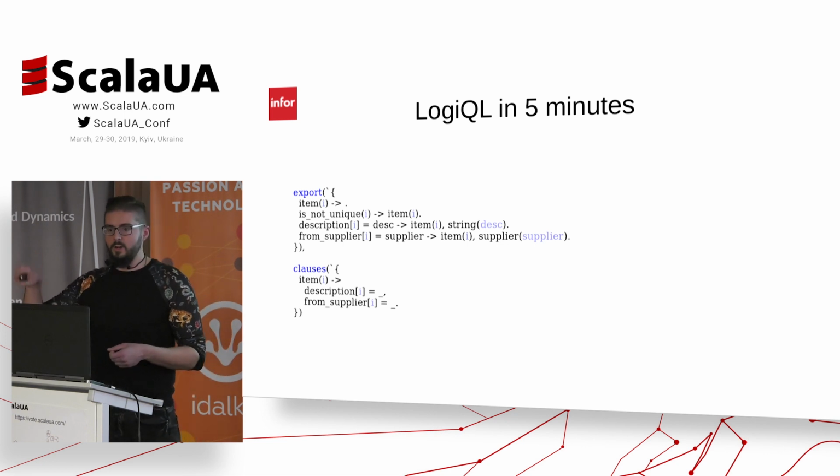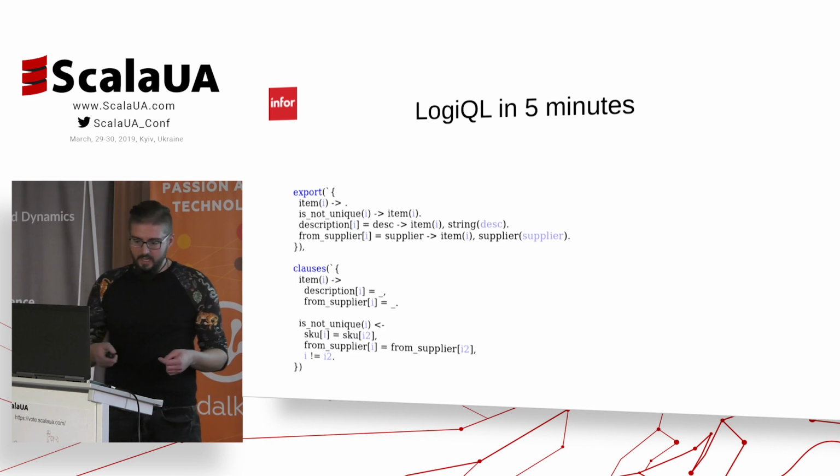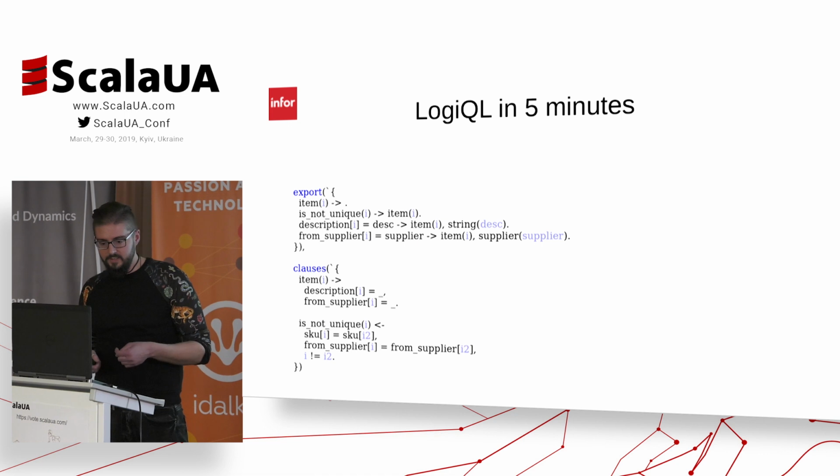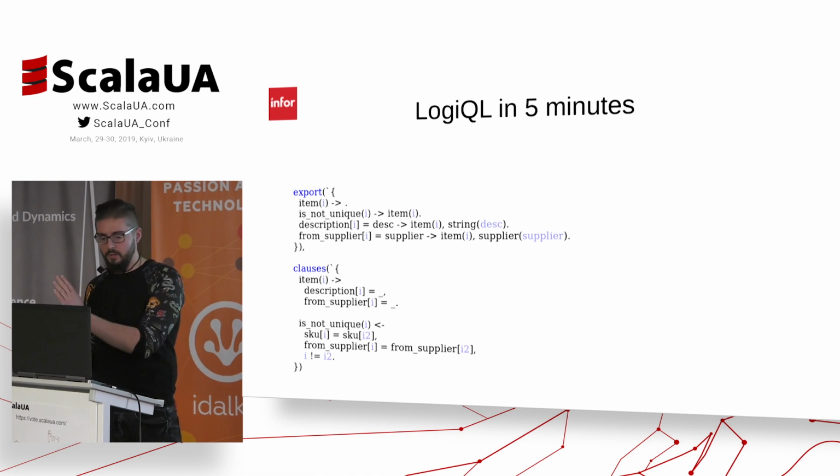These commas are like ands in this language. And for ors, we have semicolons. Underscore is like a wildcard in Scala, and it means any. OK. And we have also the rules. And a rule is a bit different. As you see, the arrow is from right to left.